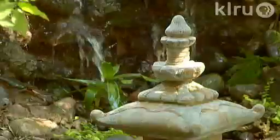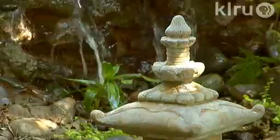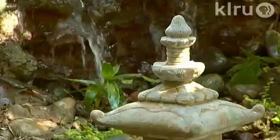I like to read in the little hut, and so that's the perfect place to just sit and read.